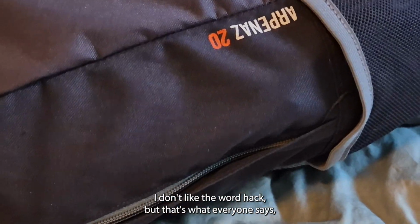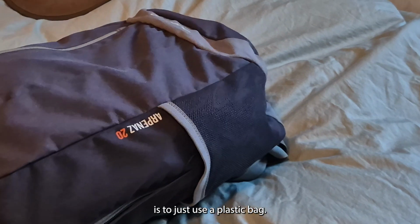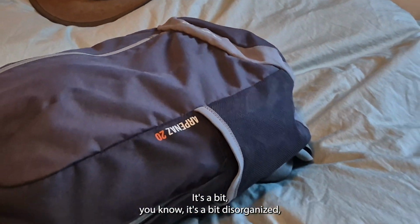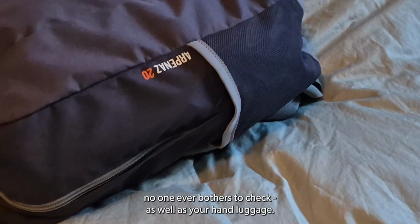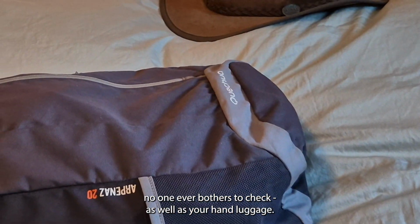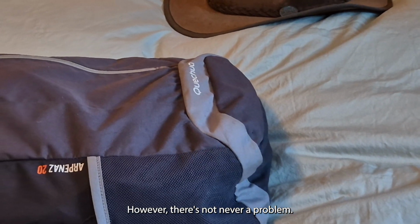There's another trick you can do. I don't like the word hack, but that's what everyone says. Is to just use a plastic bag. I've done that a lot. It's a bit disorganised, but you can just walk through with a plastic bag as well as your hand baggage. No one ever bothers to check. Just make it look like you've just bought something at the airport or whatever. There's never a problem.